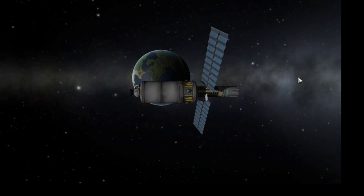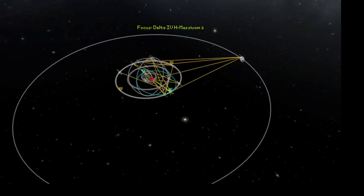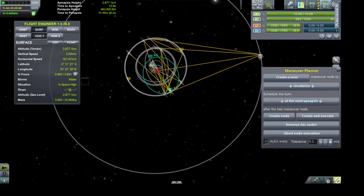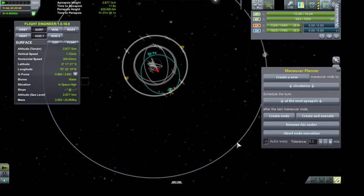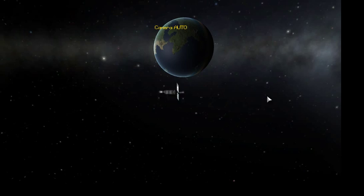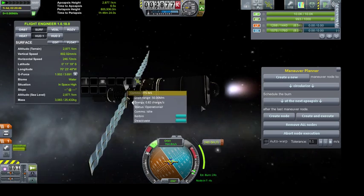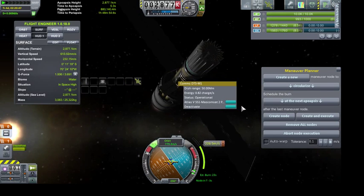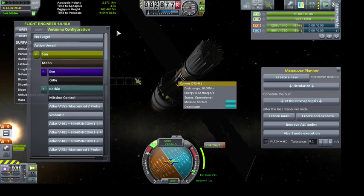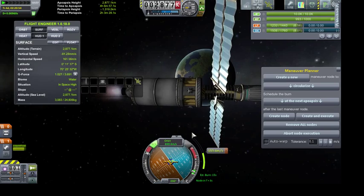The view of Kerbin is very beautiful. This is the line of communications. These are all the communications uplinks. These are all the different satellites we have orbiting Kerbin currently. As we have confirmation of the burn, burn is performing nominally. Standing by for burn completion.